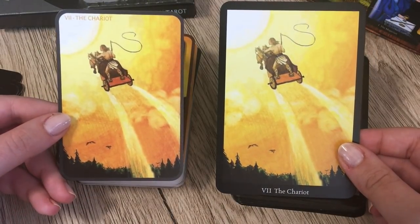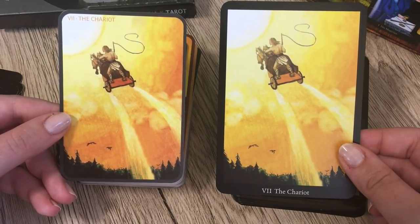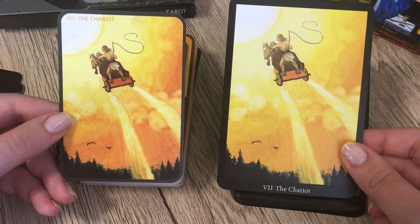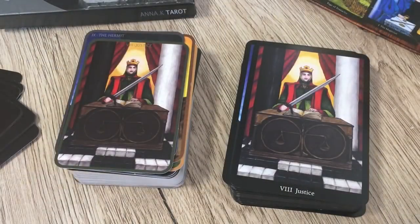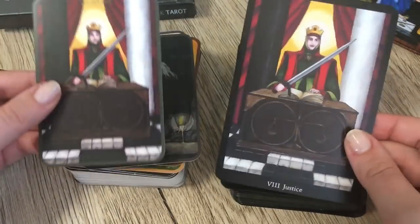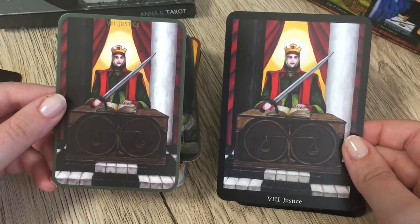The sky just looks a whole lot more dynamic and detailed and rich in the self-published, but also a lot brighter in the Llewellyn. So I guess it depends on your own personal taste. I don't have a clear, obvious favourite between the two, to be honest. There are things I like about each of them.